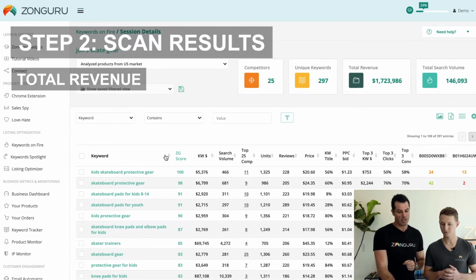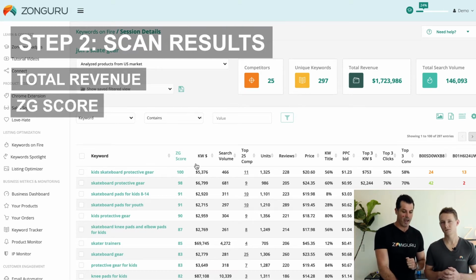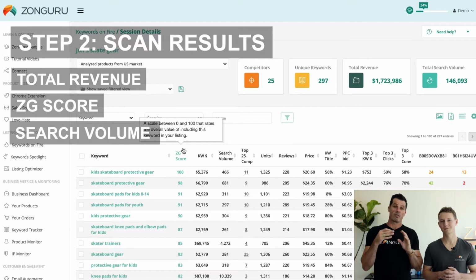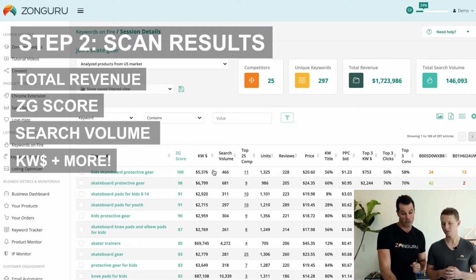The first is actually obviously the keywords, and these are those relevant keywords that Darren was talking about, but we have the Zonguru score. Now the Zonguru score accounts for a number of different factors. So it accounts for search volume, revenue, relevancy in terms of the actual keyword that you put into the phrase when you searched, and a number of other factors, and it gives a score out of 100. So always reference that as not only the highest volume and demand, but it factors in those other factors, competition, etc. So it's a really powerful number as you start to really use Zonguru's Keywords on Fire.